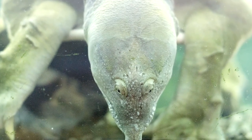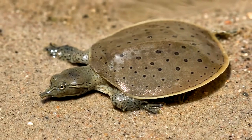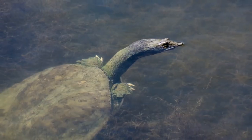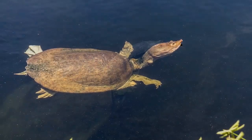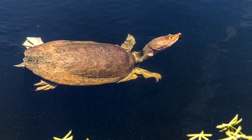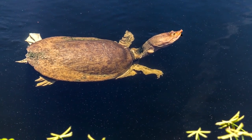Finally, softshell turtles also have a distinctive flat shape. While this may seem odd at first glance, it actually helps them swim quite fast. Did you know there were turtles without hard shells? It's strange to think, but there are a lot of them out there.